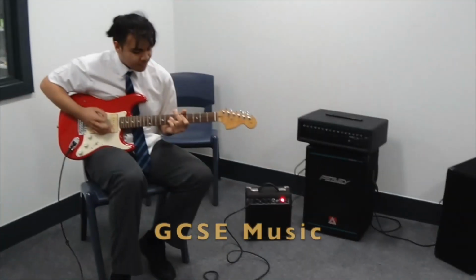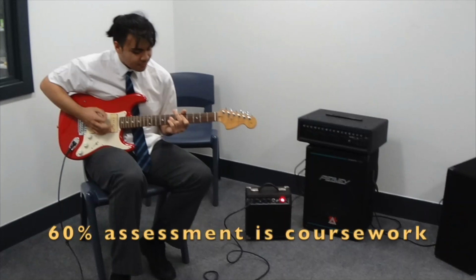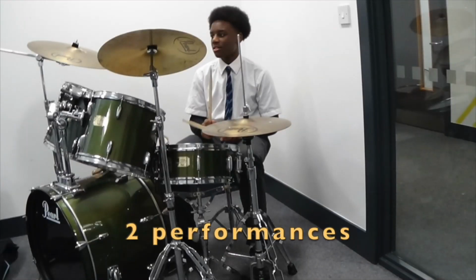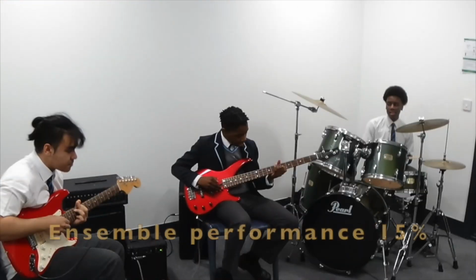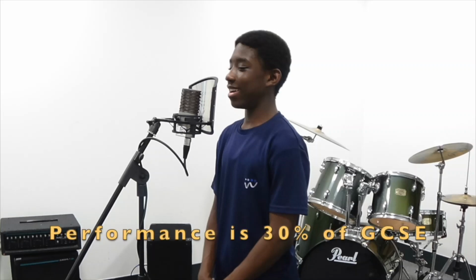In GCSE Music, 60% of the marks are from coursework, with the remaining 40% from the listening and appraising exam. You have to prepare 2 performances, each worth 15%. One is a solo on your own, and the other is an ensemble or band performance with at least one other musician. You can play any instrument or use your voice, which also includes rapping and beatboxing. The performance unit is worth 30% of the total GCSE qualification.